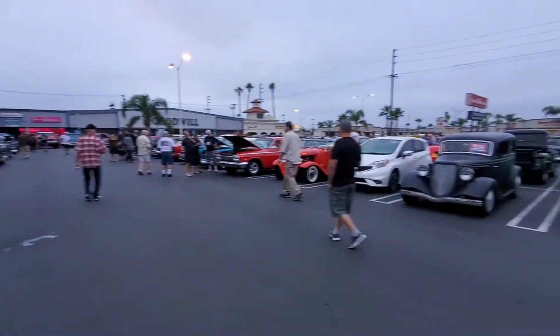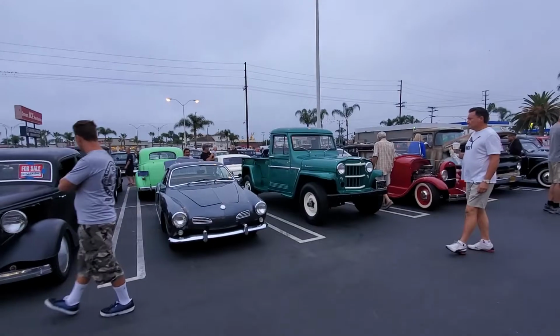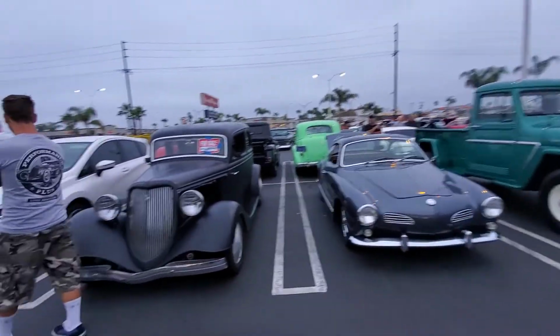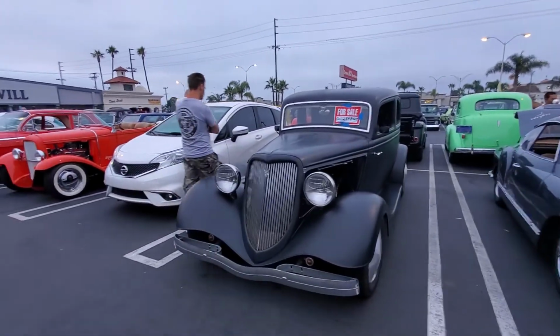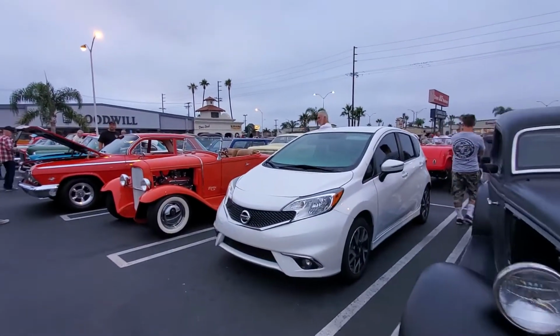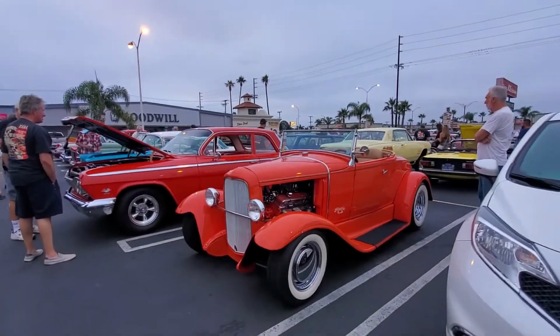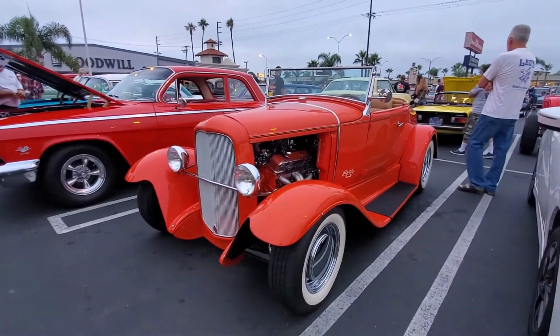Oh, boy. Yeah, the Ghia. Look at that, huh? For sale, too. You can put a for sale sign on any one of these cars. You can buy this, whatever it is. Then there's always Suzy Q. You can pop the top. Get on in, Suzy Q.